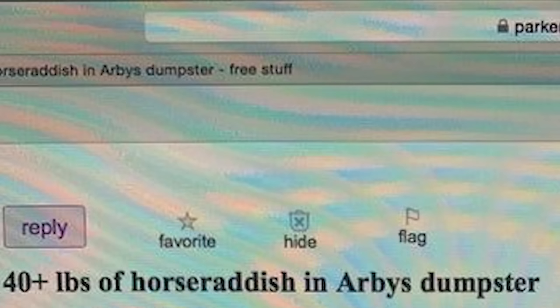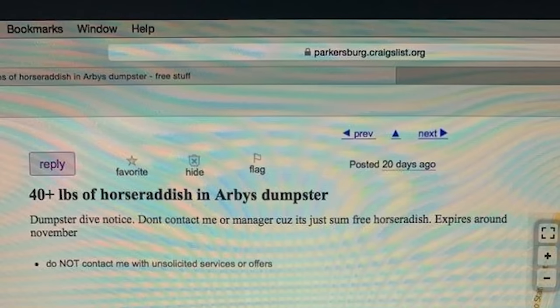40 plus pounds of horseradish in Arby's dumpster. Dumpster dive notice. Don't contact me or the manager because it's just some free horseradish. Expires around November. Wow. Whoo, Arby's, you nasty.